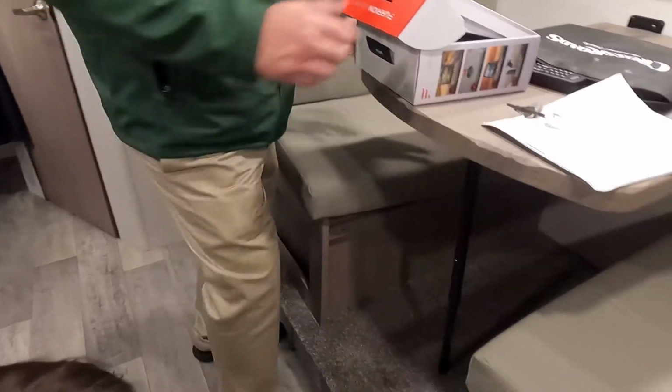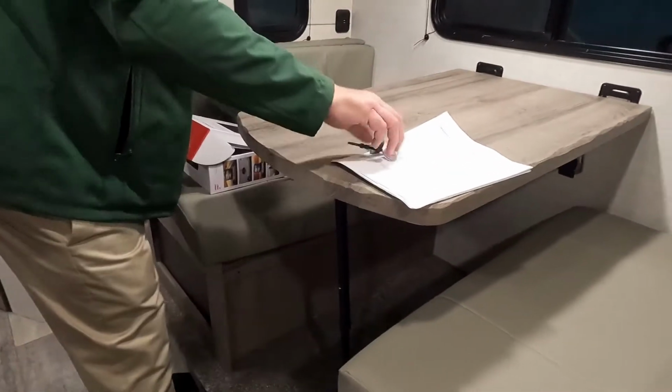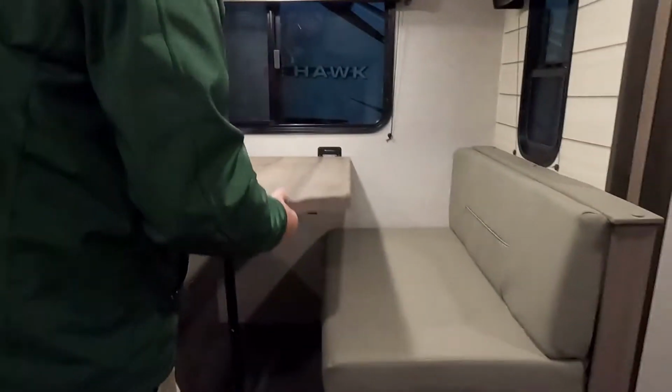Can we try that? Yeah. I'm going to give these to you so I don't lose them. Oh, we didn't finish paying yet either. Yeah. Oh, yeah, we have to finish.